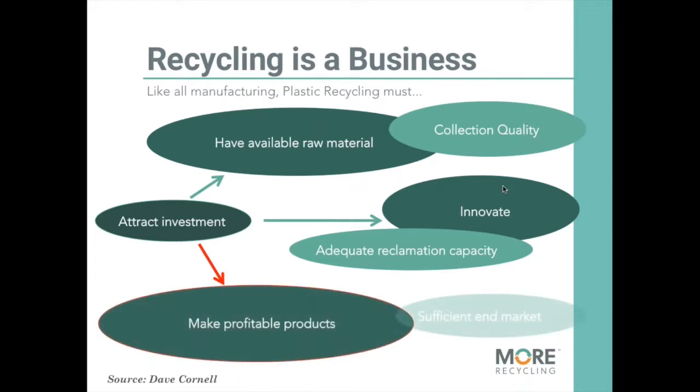But lastly, making profitable products. Having something that comes in that you can then change or modify or reclaim or process, and then you have sufficient in-markets to sell that material. And that's a key piece moving forward in the future and even in the present. It's great that we're recycling plastics and that we have markets for these sorts of things, but to be able to improve capacity for reclamation and to improve demand, we also have to act as consumers.